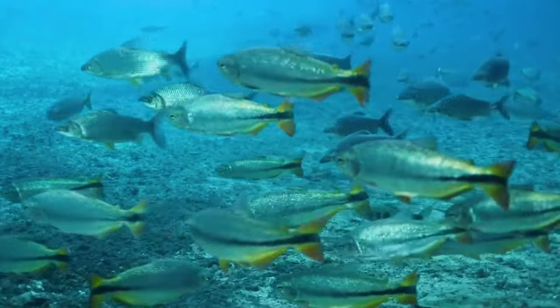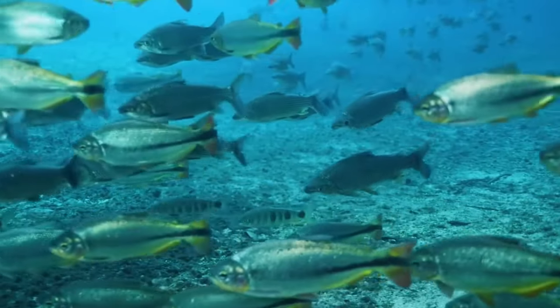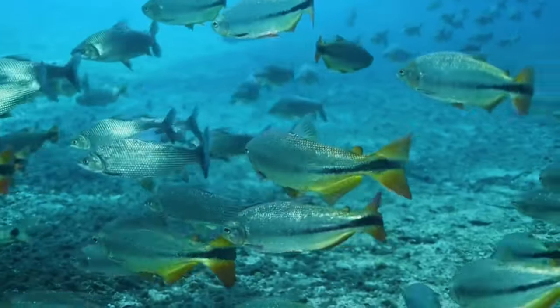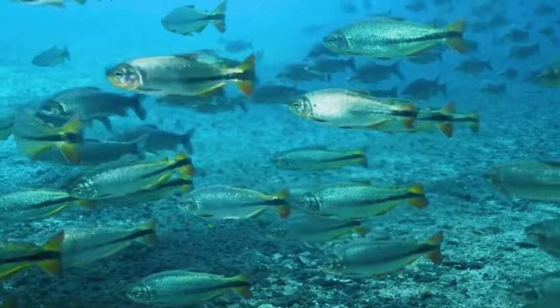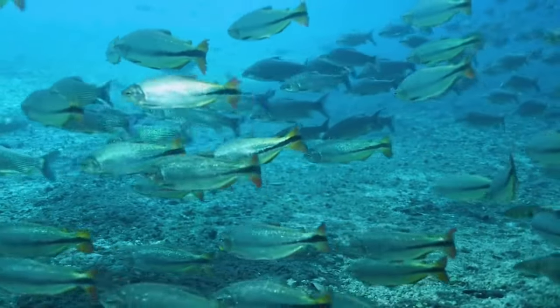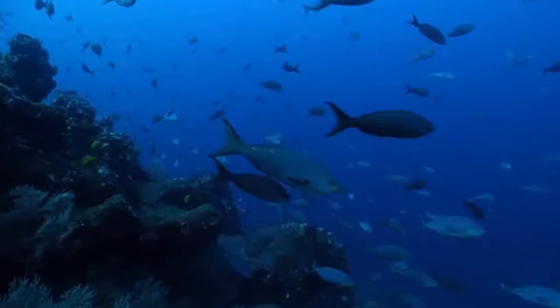All species of bonito have a similar appearance, with a torpedo-shaped body and a large caudal or tail fin. Some species, such as the Pacific bonito, closely resemble the skipjack tuna, which itself is sometimes referred to as the oceanic bonito. They grow to a similar size of around 20 pounds, and about 40 inches long.